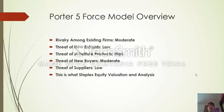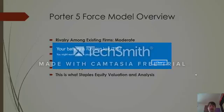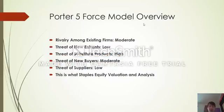So, as I said before, the Porter Five Force Model overview. A little bit of overview. I'm just going to say right now, rivalry among existing firms is moderate. Threat of new entrants is low. Threat of substitute products is high. Threat of new buyers is moderate, and threat of suppliers is low. And I'm going to be going into detail about each one of these factors.